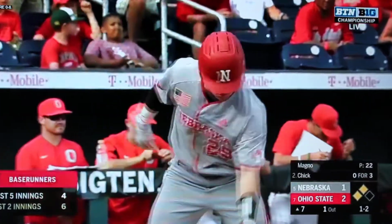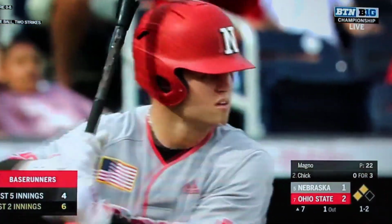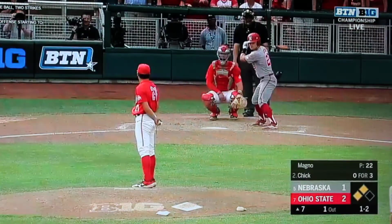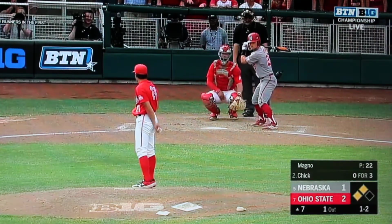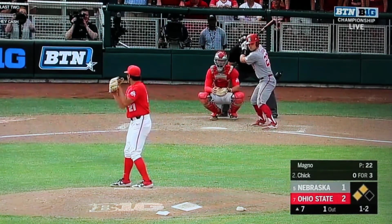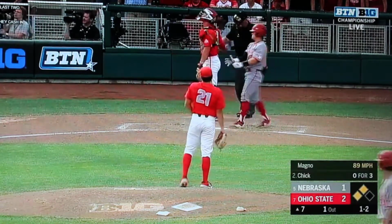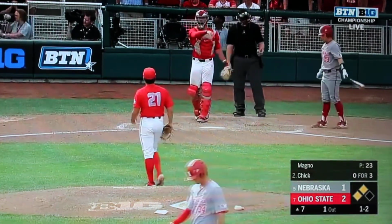Husker offense starting to get it going. 4 base runners in the first 5 innings, 6 in the last 2. But can they cash in with a run? Down 2-1. All the way into the seats.